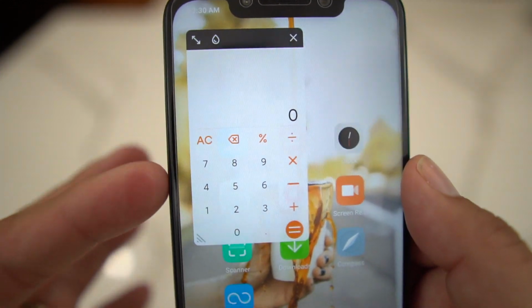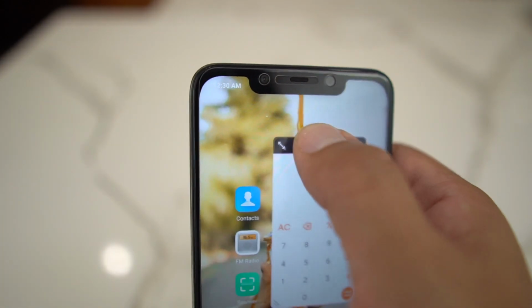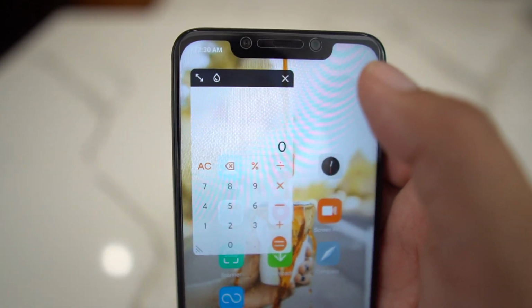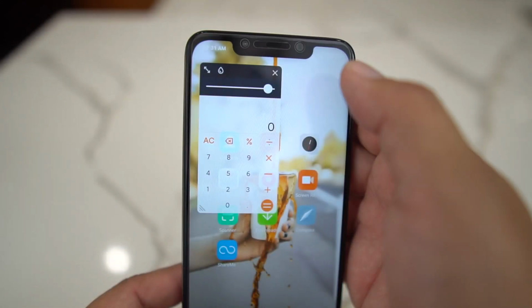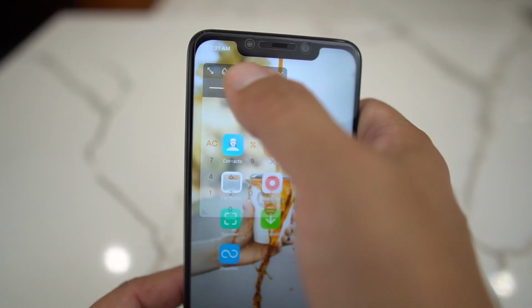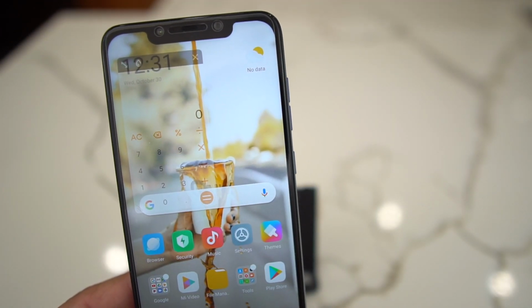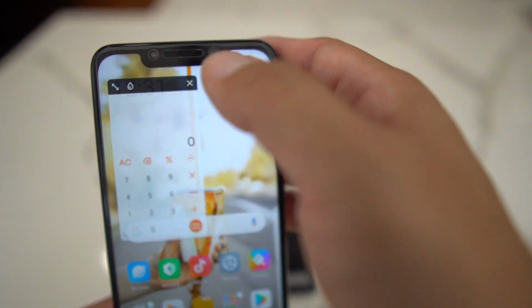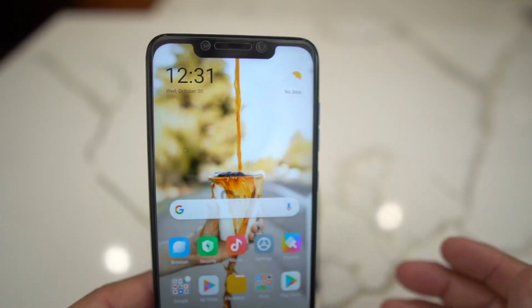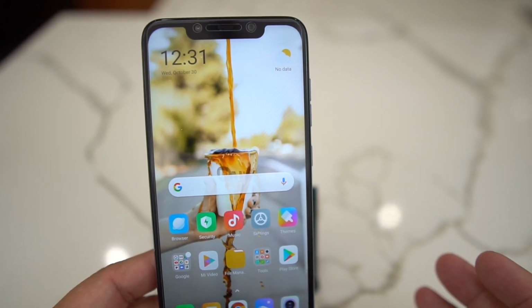You see how you get that little screen now? So you could have your calculator anywhere on the screen. And you could also adjust it to make it transparent here. If you go like that, you can make it transparent. See, that's pretty cool. Now you'll be able to use this on your screen. I like to use it so you could see it. And you could also get rid of it here with the X. So that's kind of cool that the calculator app has that kind of flexibility on it.